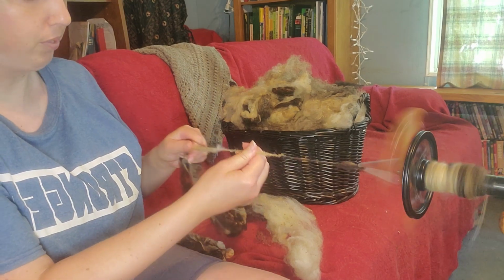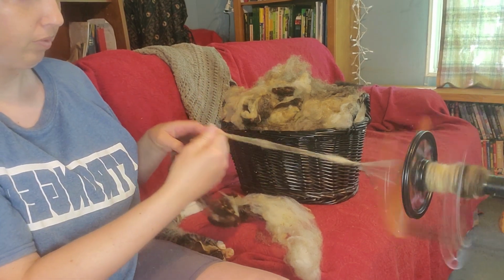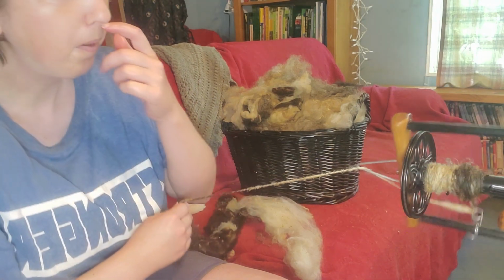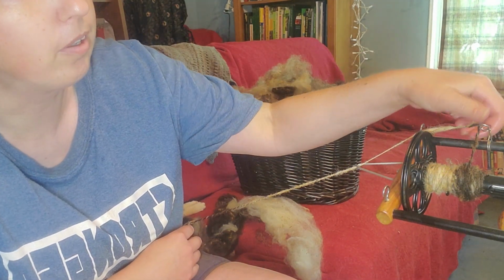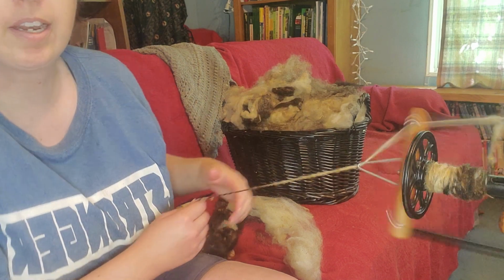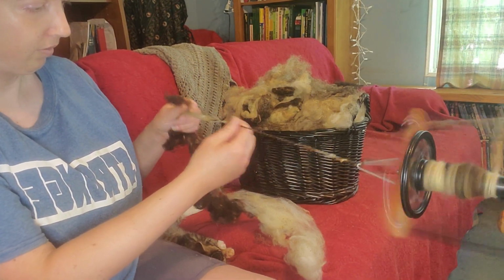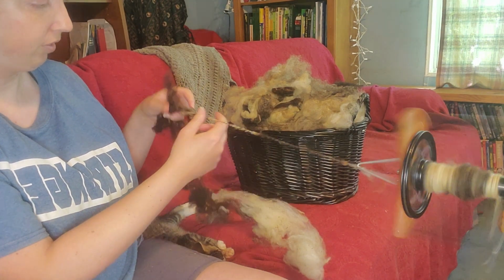It goes pretty quickly. Like I said, the singles build up quickly. I mean, look at that. I have hardly been spinning long at all, and I've already got a good bit of singles on there. And plying goes even faster.